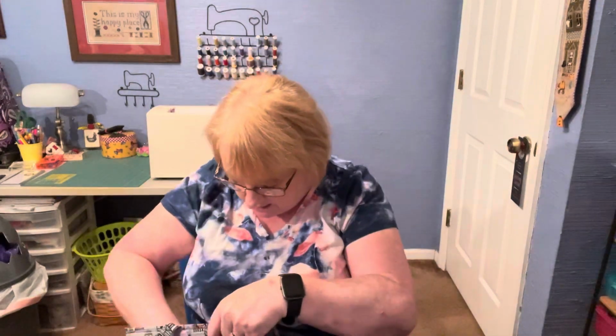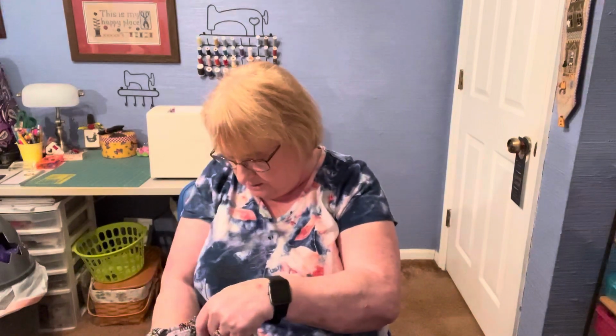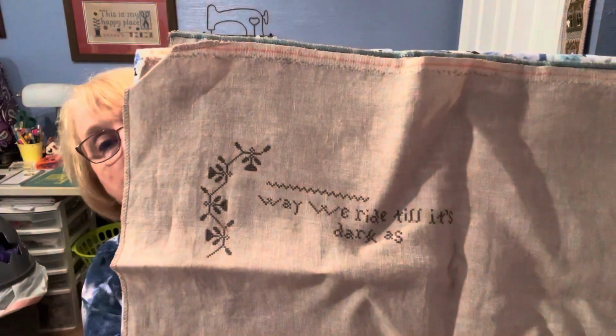it's not on that. It's on 32 count. Let me look in here and see if I can find it. Nothing like being prepared, is there? Or not. Nope. And I didn't write it on my pattern either. Oh, wait. Is that it? Yeah, here it is. It's 36 count Weeks Confederate Gray. And this is all I have. That's it.